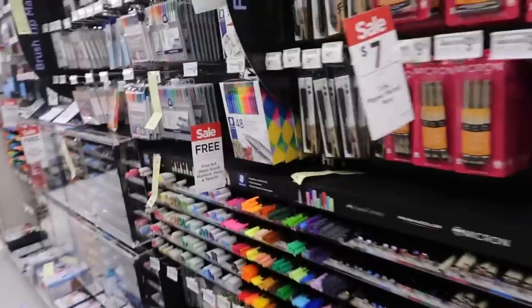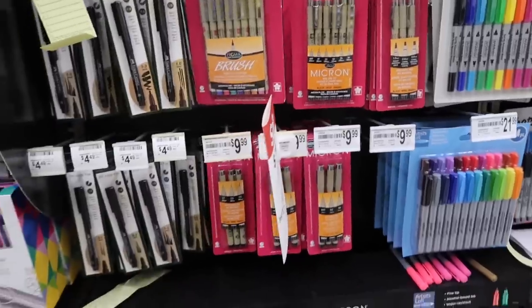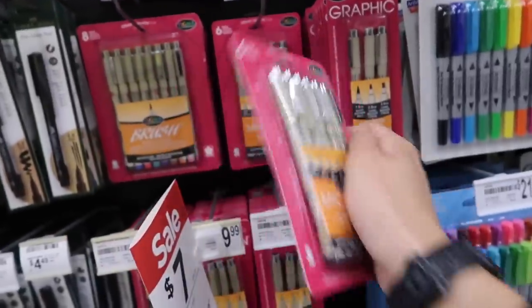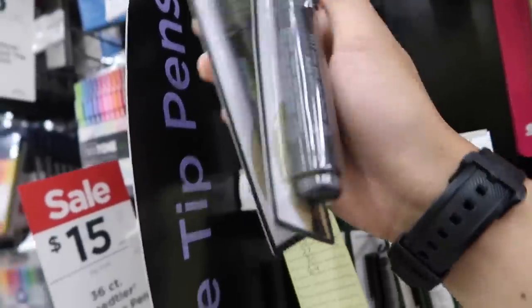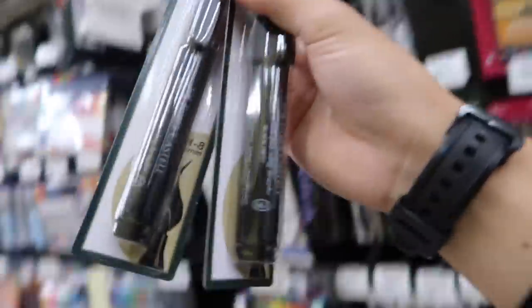Now, let's take a look at the markers. Yo, I'm pretty sure you guys will want these, so let's get a ton of these and I'll give them away to you guys. Yeah, I know you guys are gonna want these. Maybe I'll get a couple of these. Good enough? Let's get a couple of these thick markers. They're so good. Just gonna clear off their shelves.